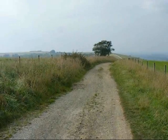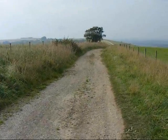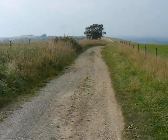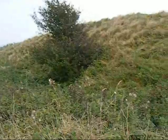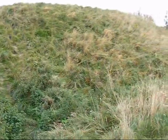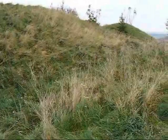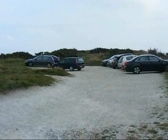Approaching Walbury Hill, which is the highest chalk hill in England. Walbury Hill is in Berkshire, so this has been a walk of 3 counties. Some of the ramparts of the hill fort on Walbury Hill. It's the largest Iron Age hill fort in the country, and this doesn't really give us a scale. Walbury Hill car park, and the end of today's walk.